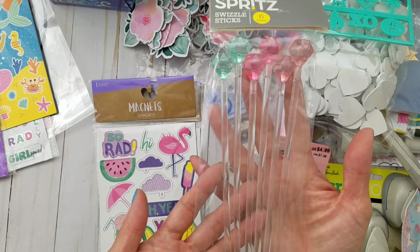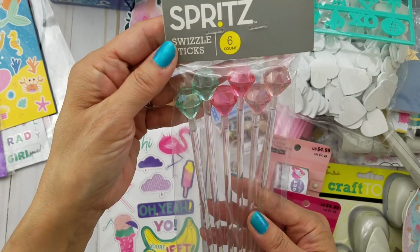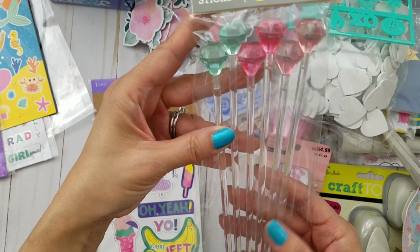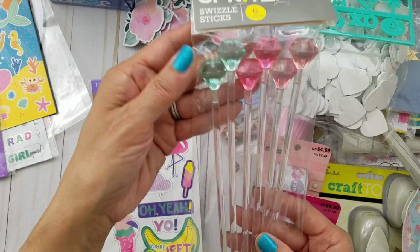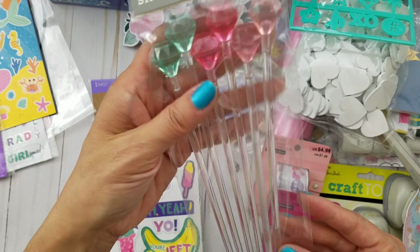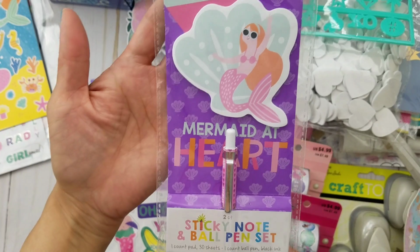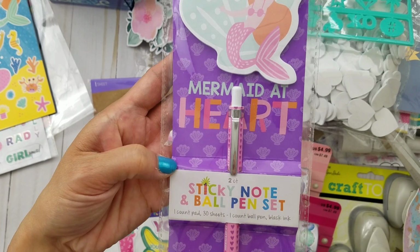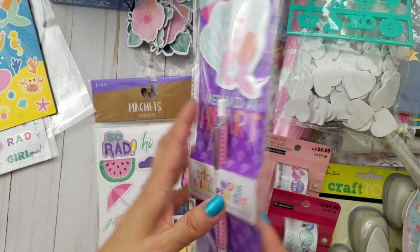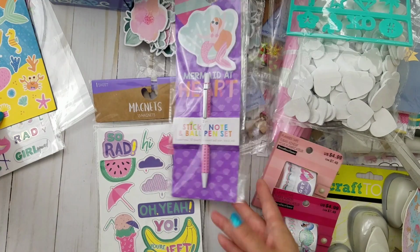And then I found these. Oh my gosh, it was on the end cap, and I was so happy to find these. I think these are like $2.99, or they're not $1, that's for sure, because it's the Spritz brand. It's their swizzle sticks, and I've seen someone haul this before, and I was like, oh, I want that. So how cute for Happy Mail. And I found the mermaid sticky note. I saw Erica haul this, and I was like, hey, I'm at Target. I was picking it up too, so that was funny.